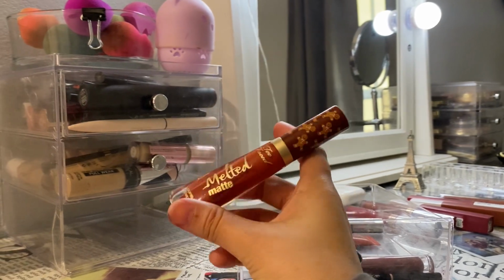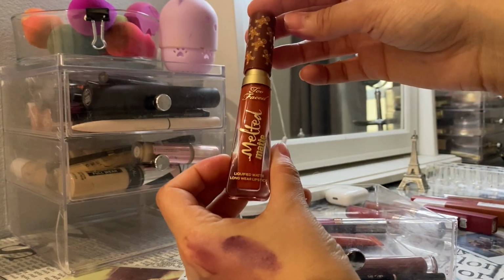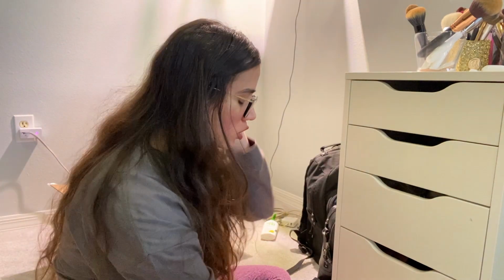Absolutely keeping. I love this color so much. I haven't found a lipstick with this color. This is the Gingerbread Man or something from Too Faced, and I just love this beautiful color. We're gonna be moving on to foundation next. In here, we're just gonna go and declutter everything that we just don't use anymore. So let's get to it.